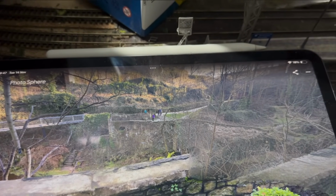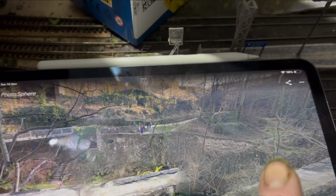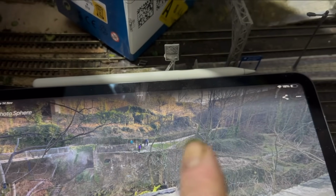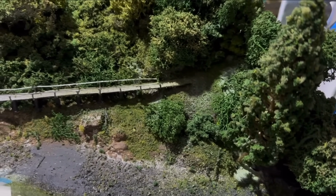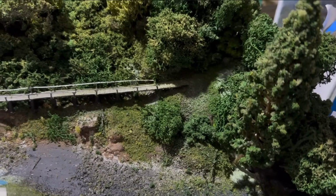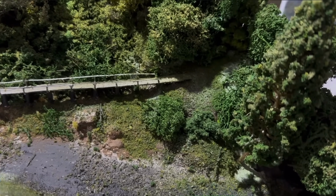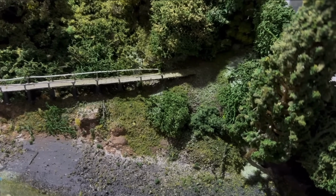So I might simplify that arrangement a little bit, but I'm also going to simplify what you see, because when you look at the actual path, there is another path coming down this way, whereas I'm just going to have that single path going up that way. Okay, so please understand what I'm building here isn't what you see there, purely because I've got to tie it in with the other parts of the layout. I've got to make it look convincing from that point of view.